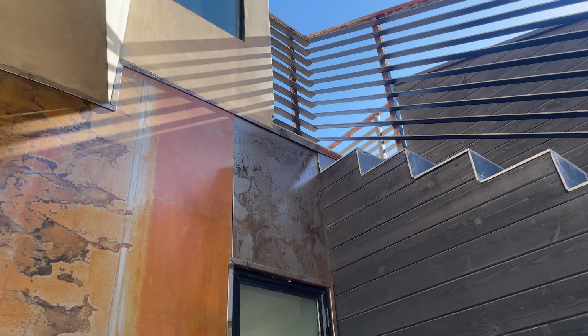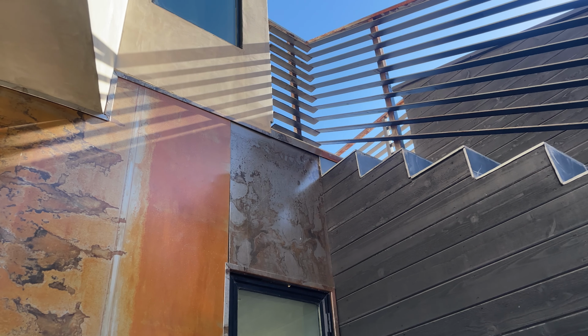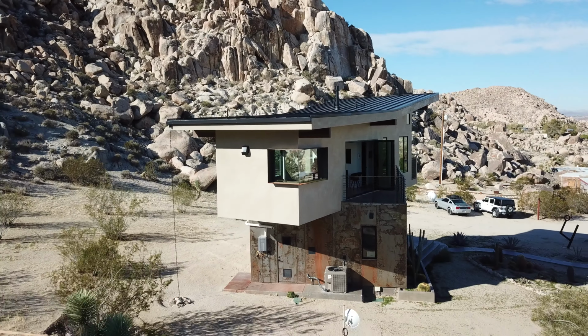And after sitting with them, I said, we gotta stop it. We have to clear coat it now. It's really a big part of the design now. We're really excited about it.